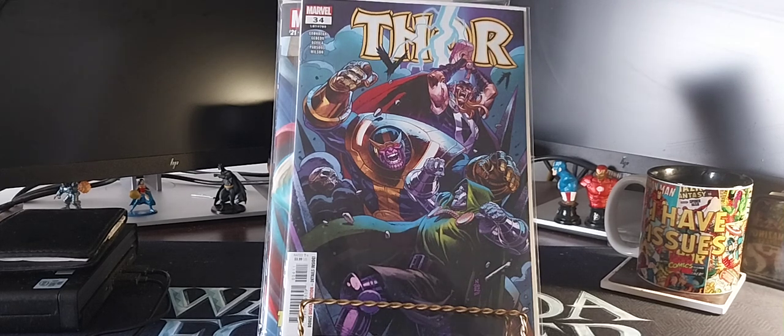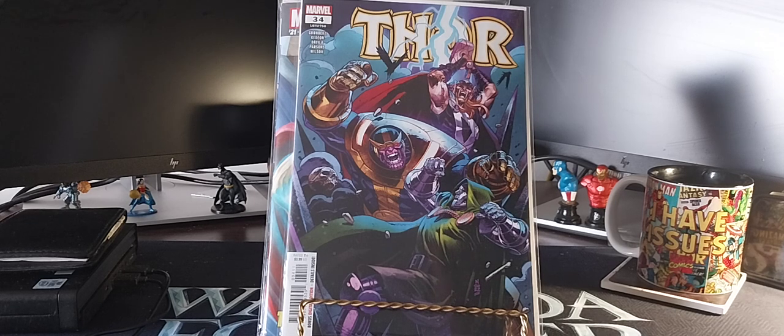And we have issue number 34 of Thor. Okay, a lot going on there. We have, looks like, Thanos, Doctor Doom, Thor, and somebody else on the cover there. There's a lot going on. And as I said, I haven't really read a Thor comic book in a while. It kind of lost my interest after the Donny Cates run stopped, I should say.